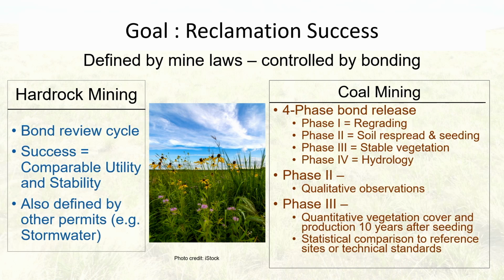So first of all, what's the goal of reclamation? How do we define that? How do we figure out what that is? It's defined by mine laws. We have different laws for different types of mines. And then the bonding is how we're making sure all that stuff's going to work, and the proposals are going to, the reclamation is going to work like we think it is.